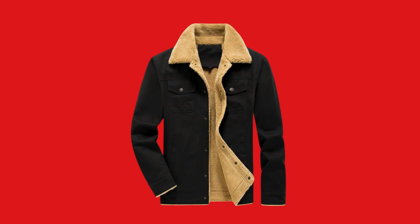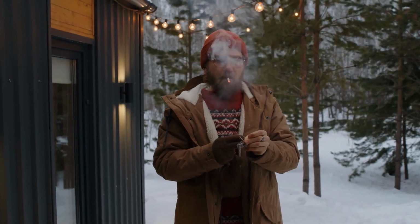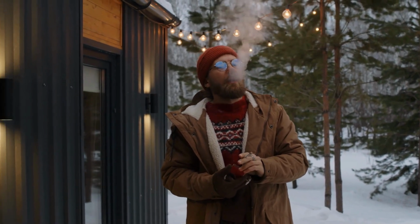To sum it up, here's why this winter coat is the perfect addition to your wardrobe: warmth, style, comfort, and durability, all in one.